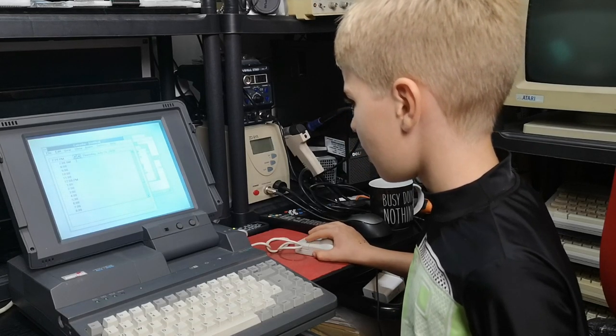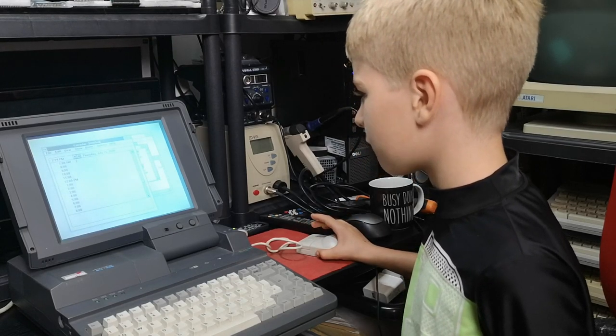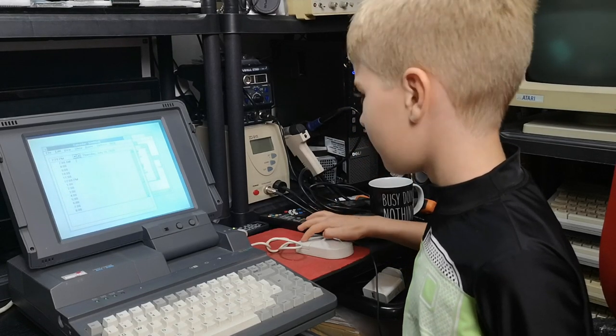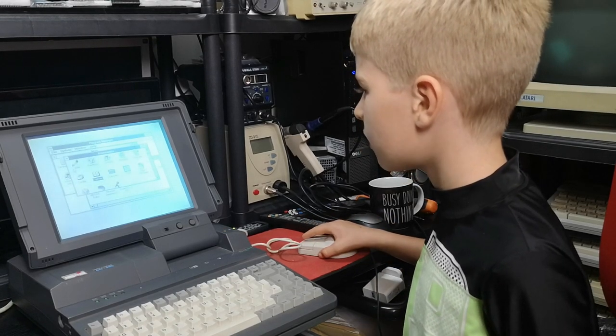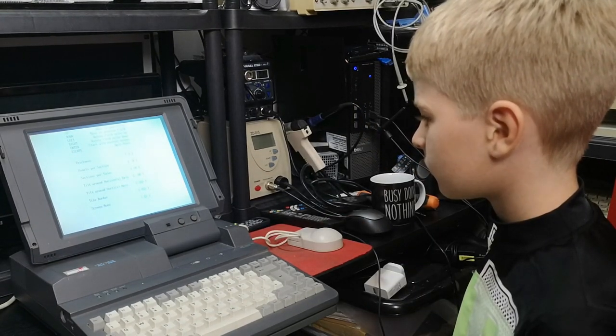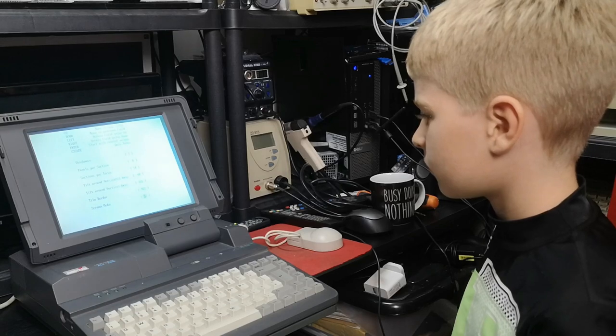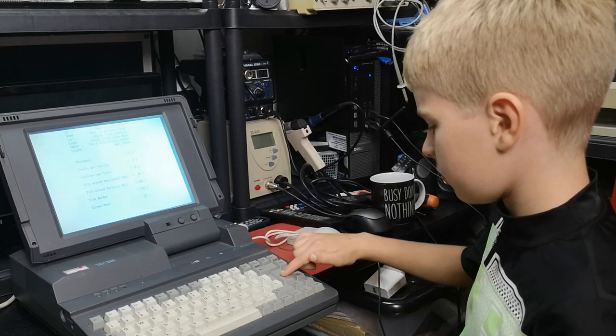There! It literally moves whenever I let go. Yeah. Go to close. Okay, do you want to see some graphics? Right, this is a DOS program, so just press return or press enter. The big key, yeah.